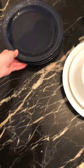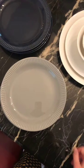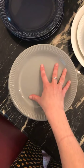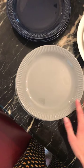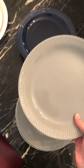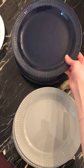And then we also have the light gray. So here we have the light gray. There you can see all three colors together. Again, beautiful ridging detail, a really creamy light gray color for those that might not necessarily want something as bold as a navy. Again, same detailing, same beautiful back stamp. You can see how pretty and glossy each of the glazes are on these additional colors, which I love so much.